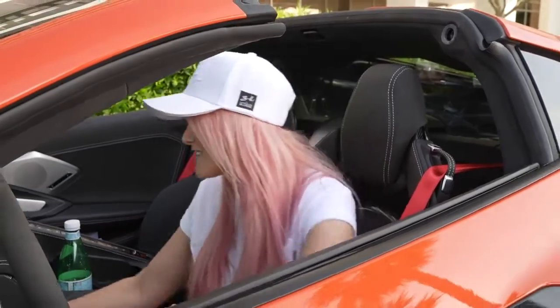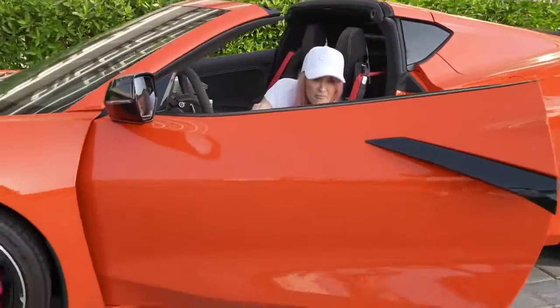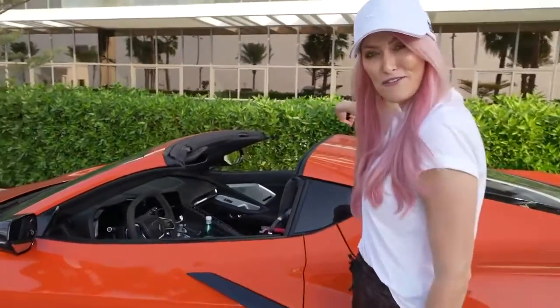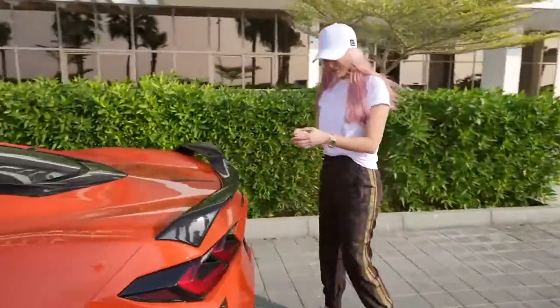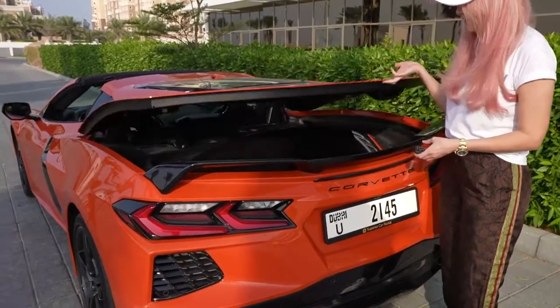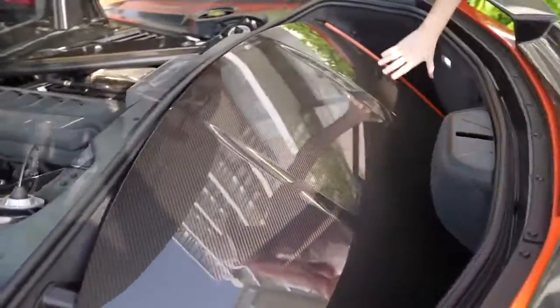Right, let me show you around. Okay, as you can see, part of the roof comes off in the coupe. So you can actually pull this off, and around here is where it fits. Here we go. All right. So you just slot the roof here in the boot.